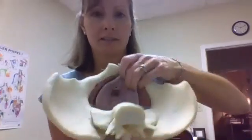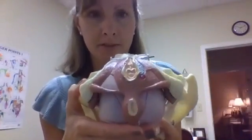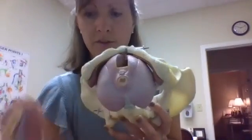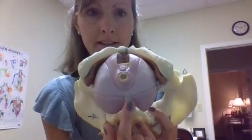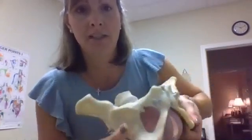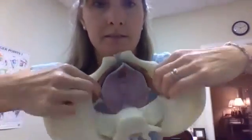So let me go back to the pelvic model. So here's the front. So this is that first layer we were talking about. Here's the urethra, vagina, rectum. Move that. Now you've got just the rectal part. There's the tailbone, okay, right there. This muscle here is the hip. It's called obturator internus, okay? So from the inside view, it's this red muscle right here, okay?